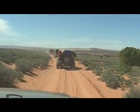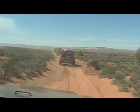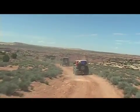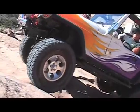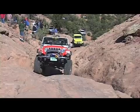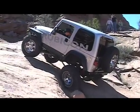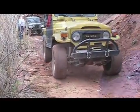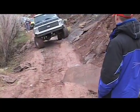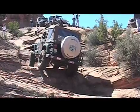Out west, last century mining and cattle wrangling created many thousands of miles of roads. Natural erosion has changed these routes into bumpy, challenging trails. The happy byproduct is four-wheeling fun. No matter the brand of four-wheel drive vehicle, Jeeping soon became a popular term for this unique sport.